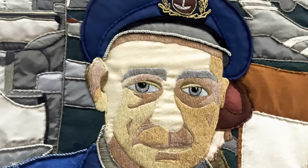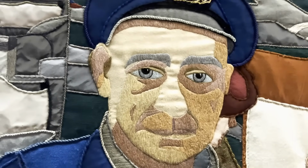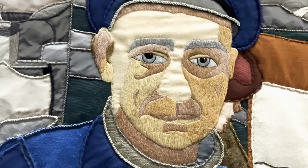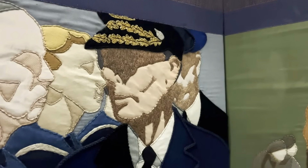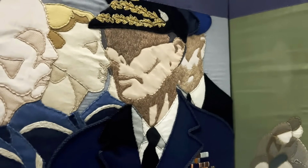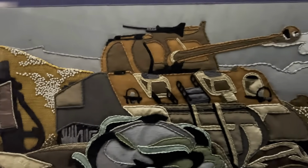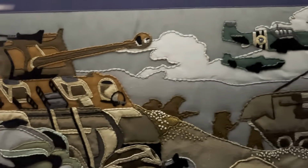There are areas where a few different stitches have been used with the applique, so you can see here some long and short in the face of this sailor. So this has been worked on top of the applique to add some detail and depth to his face. You can also see some gold work here on the cap peak of King George VI, and also on his buttons and the braid of the jacket sleeve. And if you look really closely throughout the embroidery, there are even French knots to add texture to the beaches.